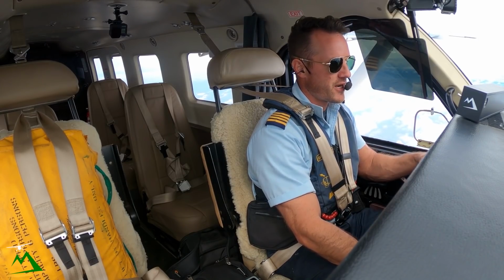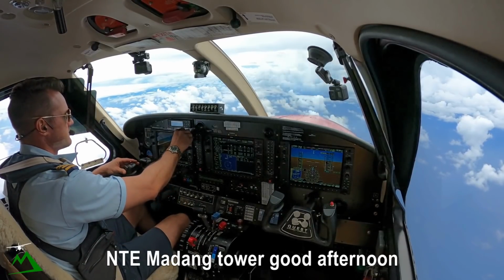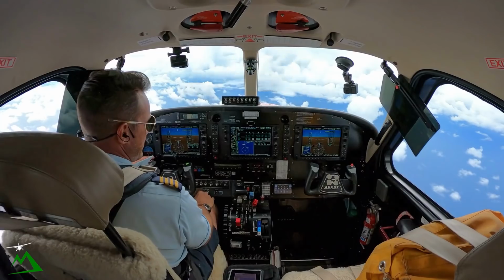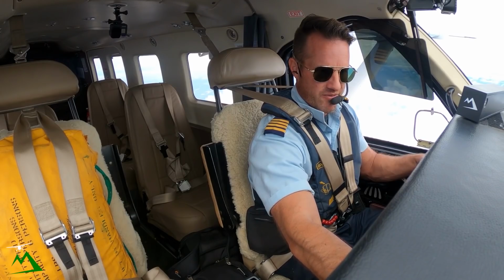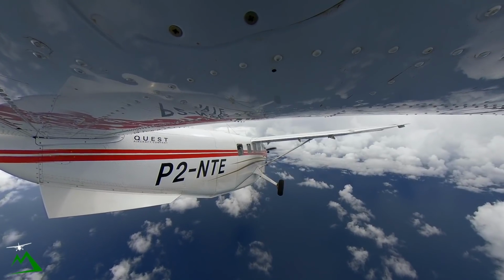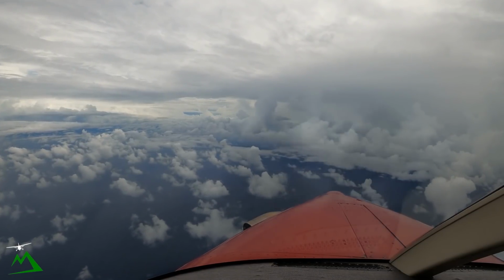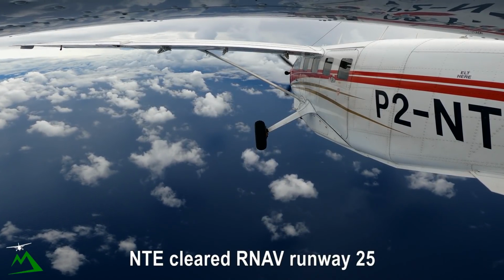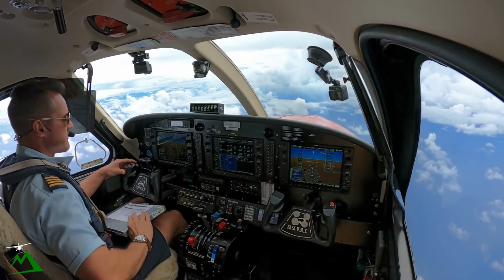Madang Tower, November Tango Echo. November Tango Echo, Madang Tower, good afternoon. Good afternoon, November Tango Echo, 25 miles to the east, passing 7,400 on descent. Your circuit time 4-3, and requesting to shoot the GNSS runway 25 via November Delta. November Tango Echo, cleared on runway 25. Cleared GNSS runway 25, and I have information Lima, November Tango Echo.